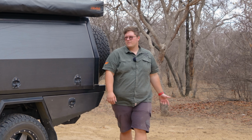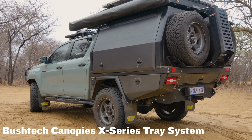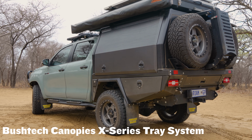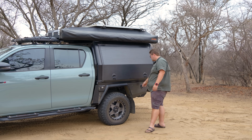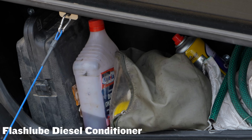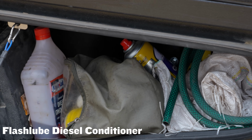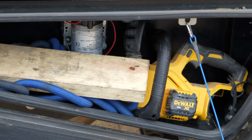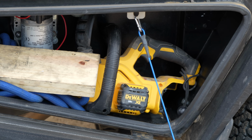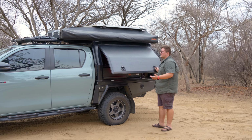So let's see why we've needed to make these upgrades to the brakes and the suspension. Here we've got the Mtech X series tray and canopy. This has an integrated 75-litre water tank, trundle drawer. It's 2 of these cupboards, one on either side. I've got some diesel additive here, a jack, a few lubes and tubes. Other side I've got a chainsaw and some hoses and stuff like that, and a few wooden blocks just for if I ever need to jack up the vehicle and it's on thick sand or a weird angle.